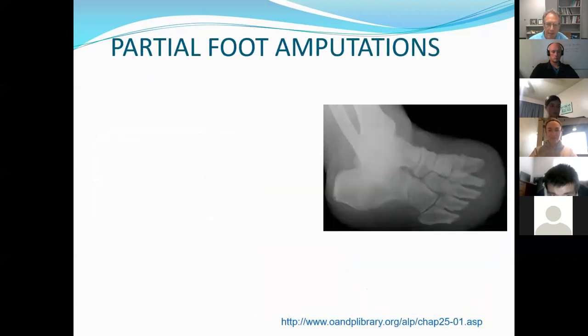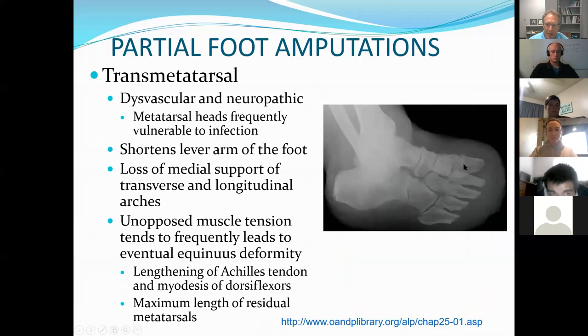Okay, so here is a transmetatarsal amputation. Pretty much what it sounds like. It's actually pretty proximal on the metatarsals. And I'll be sure to show this to you next time we meet.